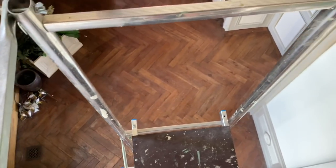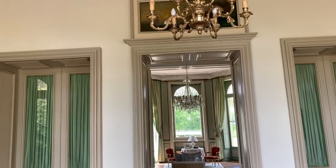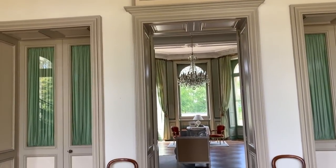So I'm gonna take this bad boy down and start cleaning. Watch for the updates. All right, scaffolding is down and on to job 3.